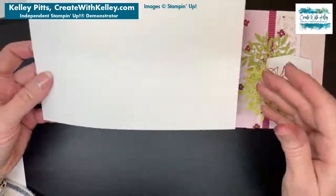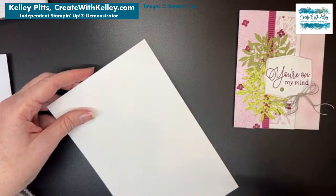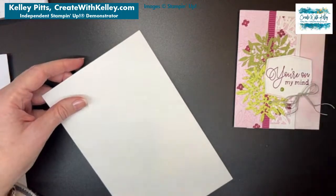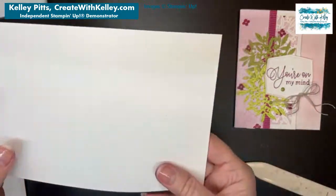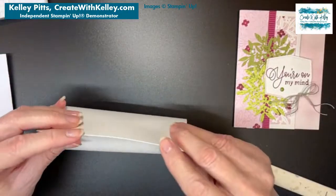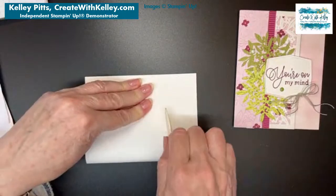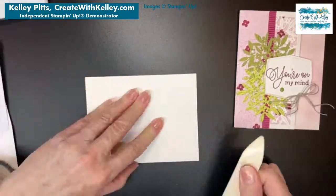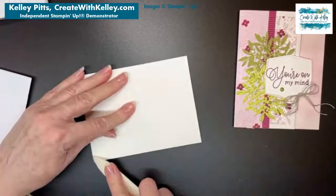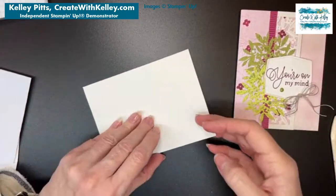Most of the card bases were just the standard 4 1/4 by 5 1/2 by 8 1/2, scored at 4 1/4. But I'm going to show you on this one. We have, this one is scored at 1 1/4 and 4 1/4. And I'll show you why. We're going to go ahead and burnish that score line really well so it'll lay flat for you. And then we're going to bend this one back.